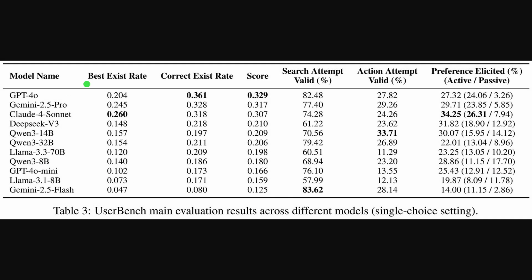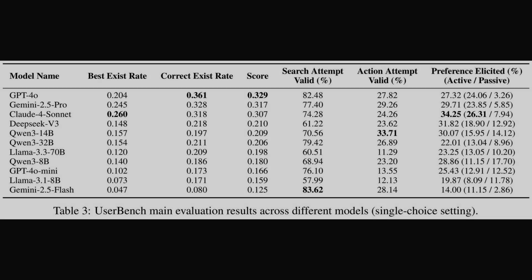Okay, moving to the results. This table presents the main evaluation on what the authors call the single-choice setting. We see a lineup of different models, from GPT-4o to Llama 3.1 8B. What's really striking is how low the scores are, with even the top model scoring only around 0.329. A key metric here is the preference elicited rate, which measures how many of the user's true preferences the agent actually uncovered. For even the best models, this is below 35%, showing they aren't asking the right questions.